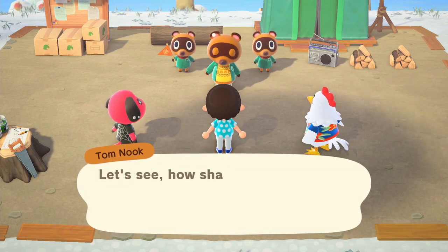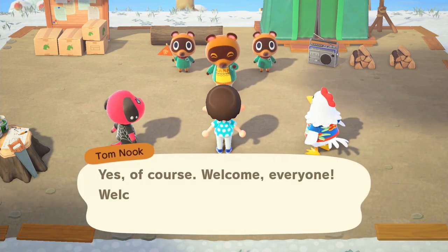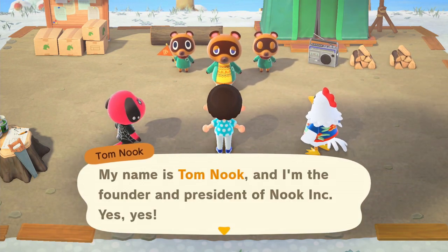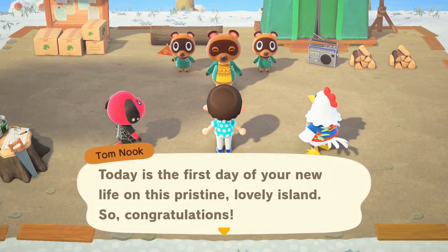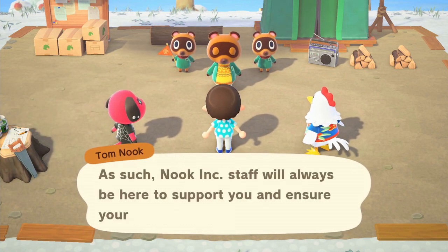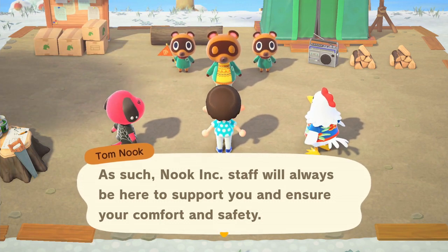Yes, yes, very good. Let's see, how shall I begin? Yes, of course. Welcome, everyone. Welcome to your new island. My name is Tom Nook, and I'm the founder and president of Nook Inc. Yes, yes. Today is the first day of your new life on this pristine, lovely island, so congratulations. And this is a package deal, hmm? As such, Nook Inc. staff will always be here to support you and ensure your comfort and safety.